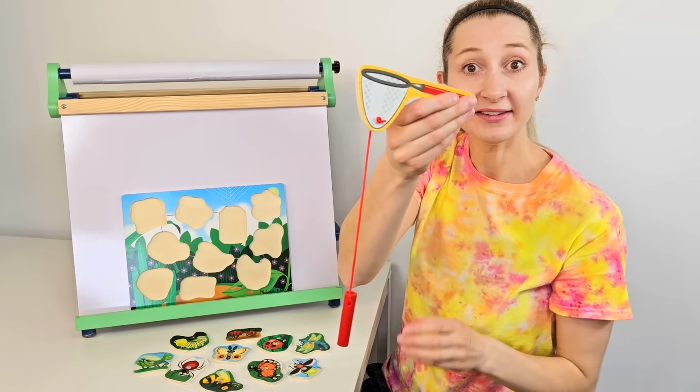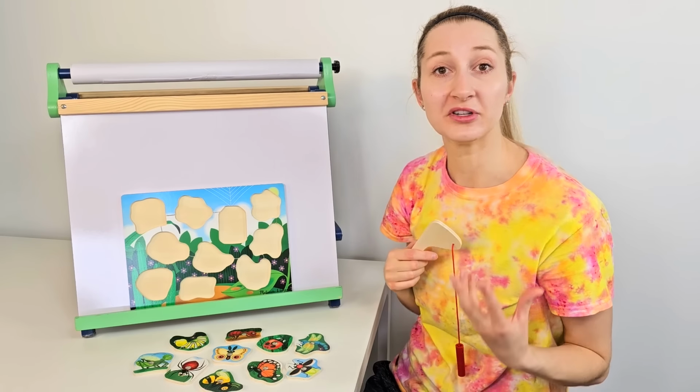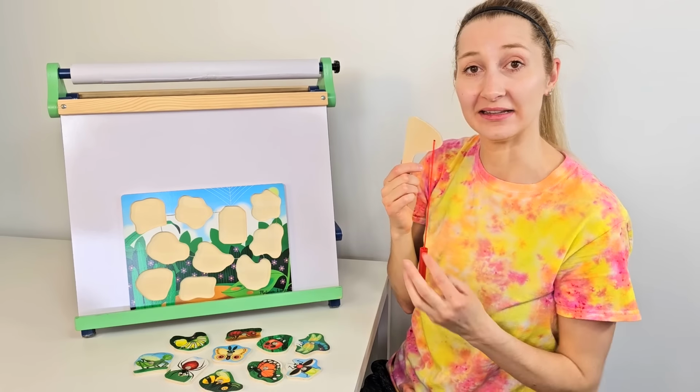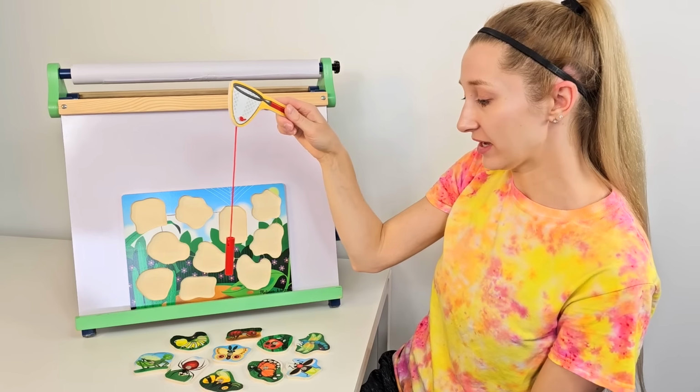Okay, we've got a net right here with a string and a magnet to catch the bugs. We can pretend we're at a park. All right, let's go outside to the park. Ooh, and there's bugs here. Let's see what we catch first.